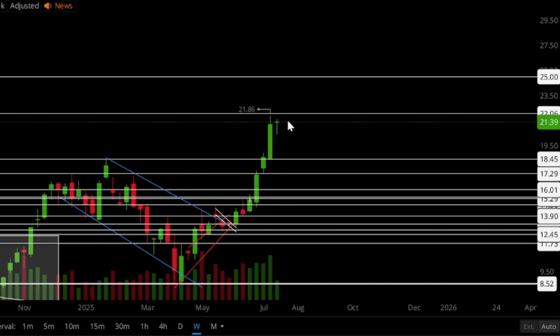Our high here is 21.86. That's where we find a little bit of a hold up, guys. Sellers try to step in here, but you see that there was a little selling pressure, and now there's a lot more buying pressure on this weekly candle being formed. We have 2 more days to trade. Market has closed. It is Wednesday, so we have 2 more days for this weekly candle to develop.